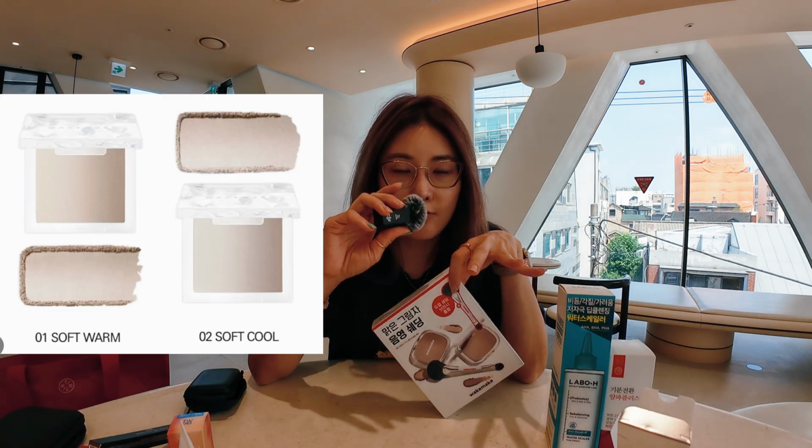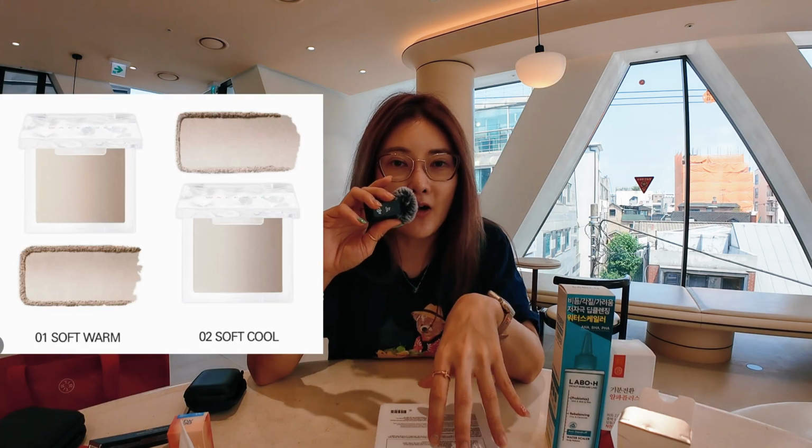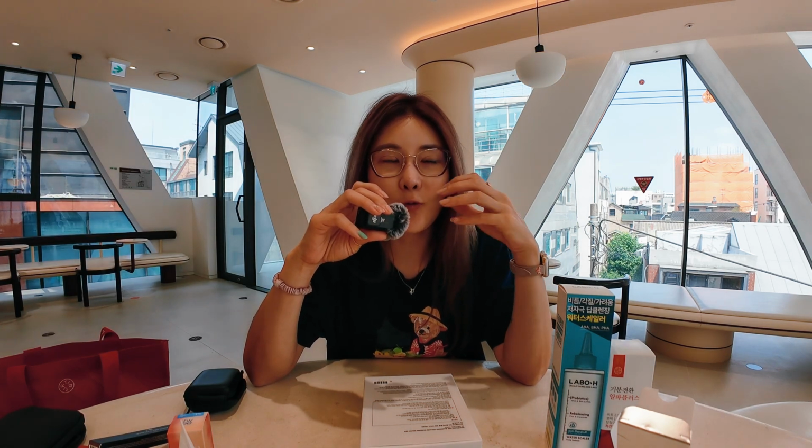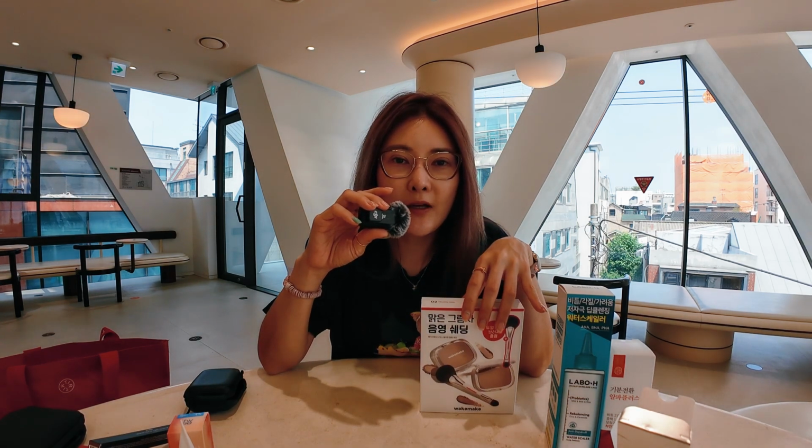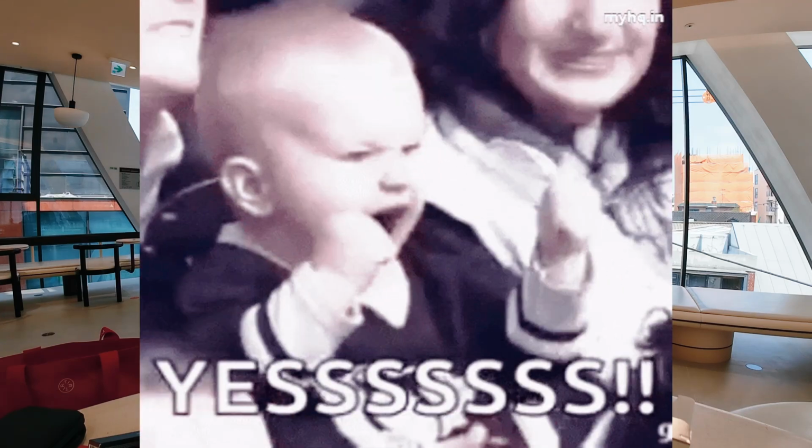What I love about Korea is that every time you buy a product, they give you multiple freebies. They either give you a mini version of that product, or they give you a brush or a different color. And so I got the shading brush set. I always have trouble contouring. I don't know why. I always pick a color that is either too dark or too light, so nothing is being contoured. It's supposed to be a great beginner contouring set, which is exactly what I need.